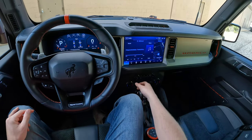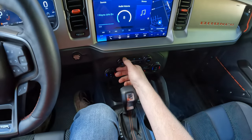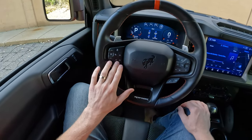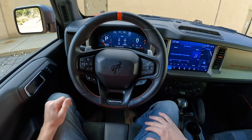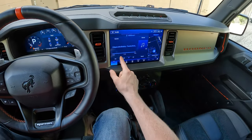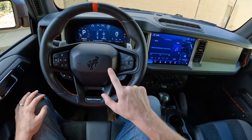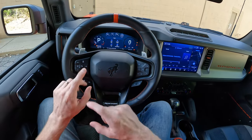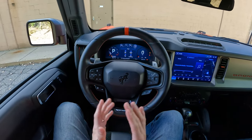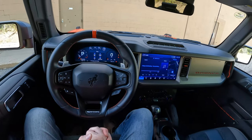For audio controls here in the Bronco, you've got a nice volume knob here, very rugged feeling, easy to grab and turn, nice clicks. You've also got volume on the left side of this very busy steering wheel. For track selection, you've got buttons here, a tuning knob here. If you're in the touchscreen, you can use that. And on the right side of the wheel, buttons to go back and forth, which I'm not a big fan of. I like when volume and track are on the same side, but Ford seems to disagree with that.